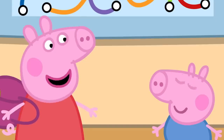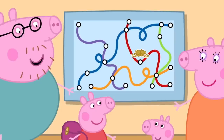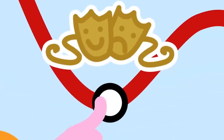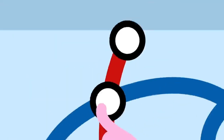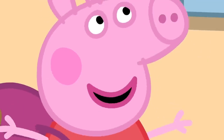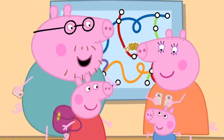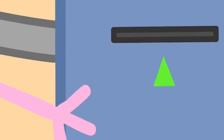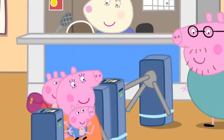It looks like spaghetti. So, we are here. And we need to get here. We can take the blue train first. And then take the red train! Yes! Well done, Peppa! Off we go! First, Peppa must go through the ticket barrier.